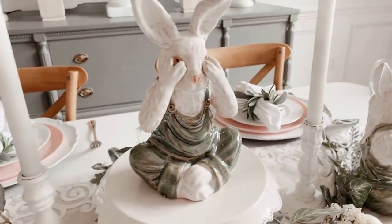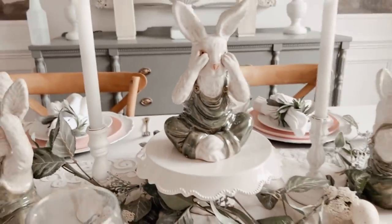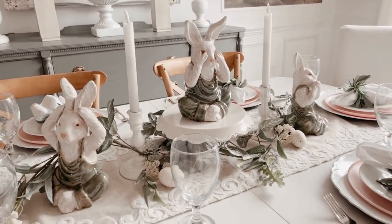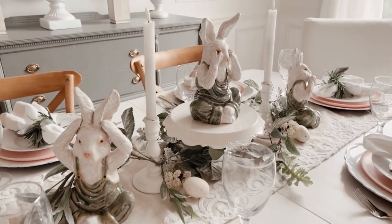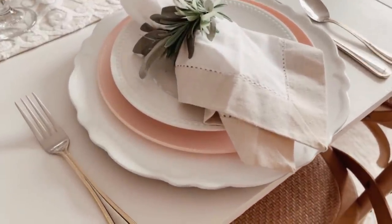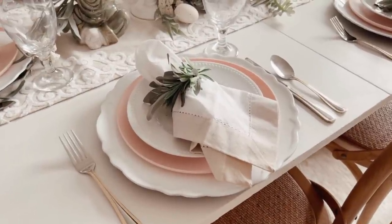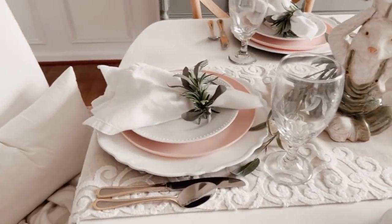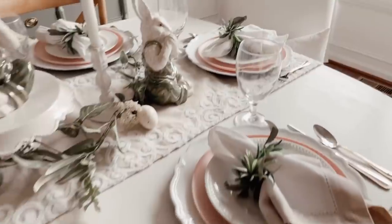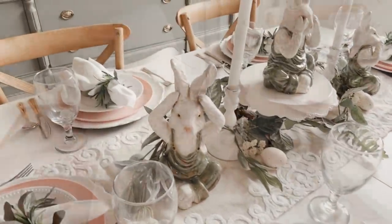I brought in my Hear No Evil, See No Evil, Speak No Evil bunnies to take center stage on the table. Although I raised the center one up just to give it more presence, added a little bit of garland, eggs, and candles. And for the table settings, just layered white and pink, and added the greenery napkin rings. Now, if I don't have enough napkins, I'll do two of the same at the head and foot of the table, and then the same napkins across from each other.